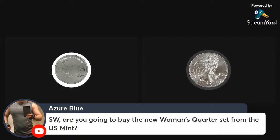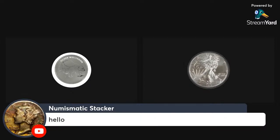I have a few ASE 10th ounce, and I have a few of the Britannias in 10th ounce, which I think is a better looking coin, frankly.